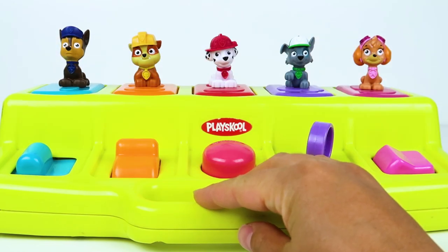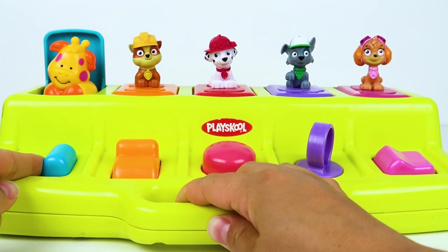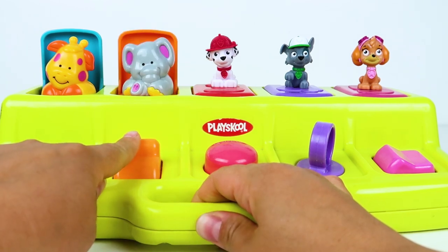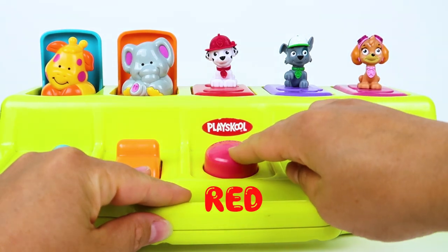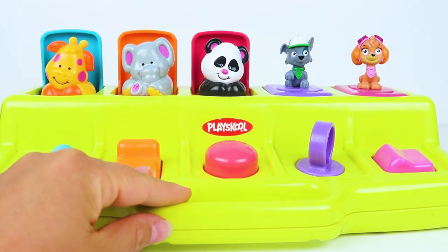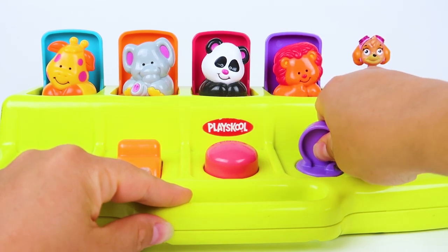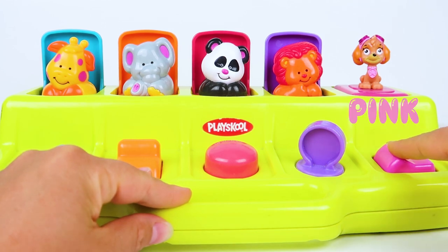Let's see what happens when we slide the blue switch. Let's see what happens when we flip the orange switch. Let's see what happens when we push the red button. Let's see what happens when we twist the purple key. And finally, let's see what happens when we push the pink switch.